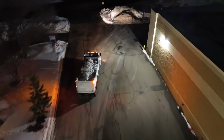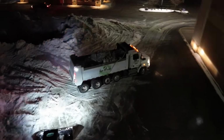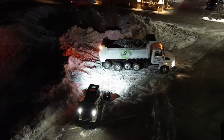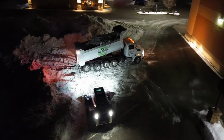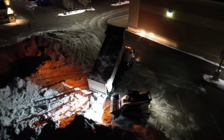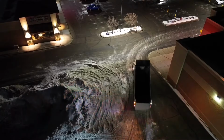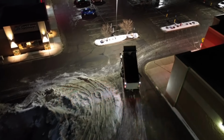My wonderful wife did buy me this drone for my birthday, so that's kind of cool. It's been a lot of fun using this. Otherwise, I just film with my iPhone and edit with iMovie. I don't have any fancy editing software or anything. I just do it in my spare time, and that's that. So yeah, I could go on forever, but maybe I'll play a song for the rest of this video.